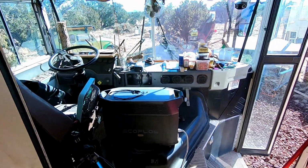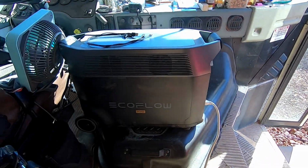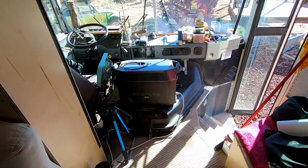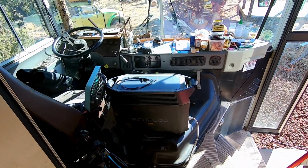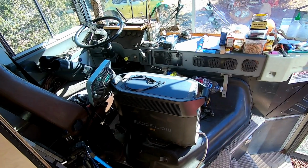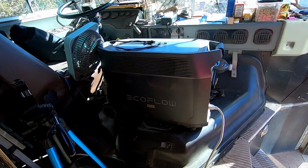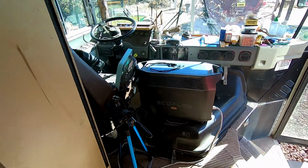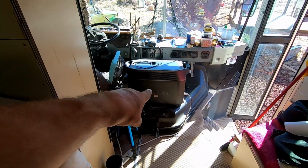And I got 1,600 watts of solar on the roof going into this power station. This is the Ecoflow Delta Pro. This is hopefully going to maintain power the whole time we're gone. The only thing that could come into play is if we get a bunch of snow. If we get a bunch of snow, the panels are going to be covered and we're not going to get any power coming in. But I'll be able to monitor this system through the Ecoflow app.